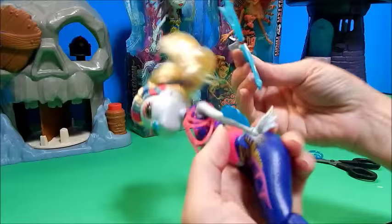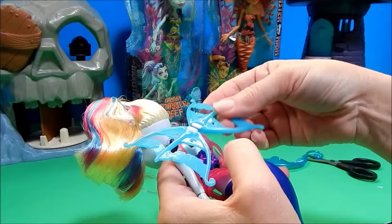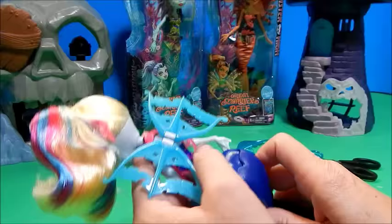And let's see. Yep, there's a hole in the back, just kind of like Rochelle with her gargoyle wings. Well, you know, it's just kind of barely in there. It doesn't kind of snap. It's actually kind of loose, at least on mine. So that's something to keep in mind.